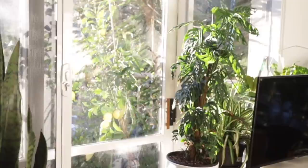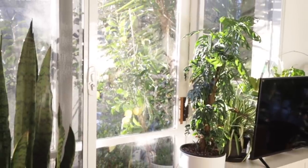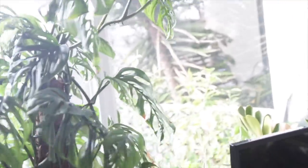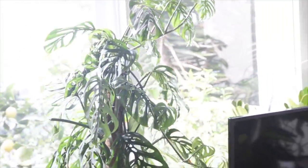Coming up here, we have my big, big, big totem adansonii, and it likes to climb. So you can see I'm gonna have to cut these off because it's got more growth coming out and it's gone way past the trellis.